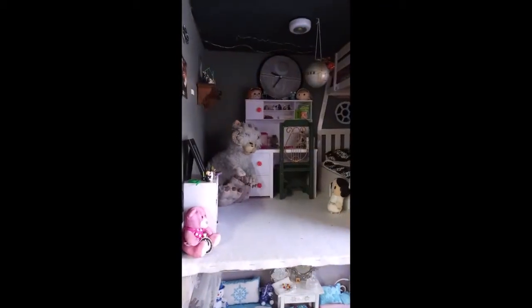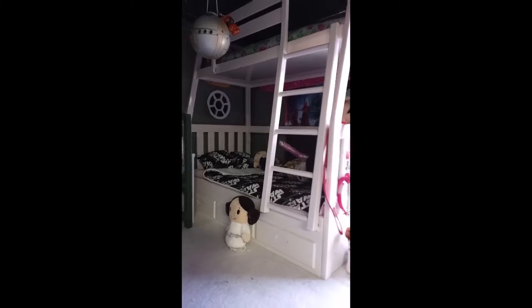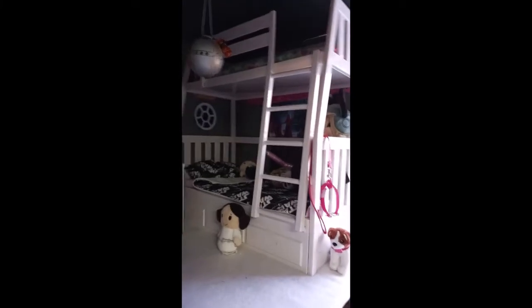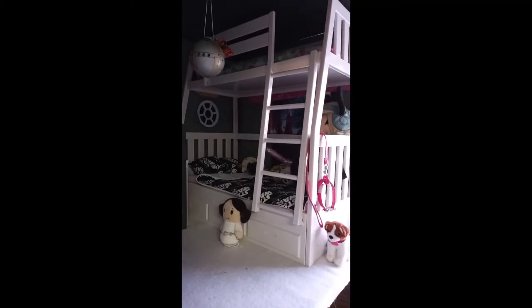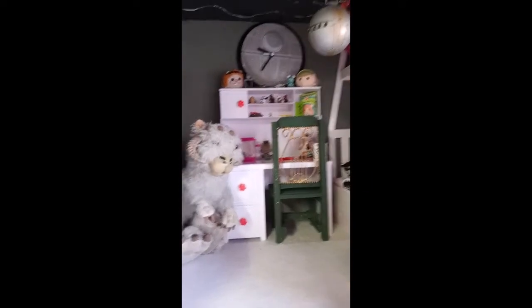This is Grace's Star Wars room. You can see her Star Wars bedding. She just recently got bunk beds, so another doll will be coming in here. I don't know which doll yet, but you can see all of her little accessories.